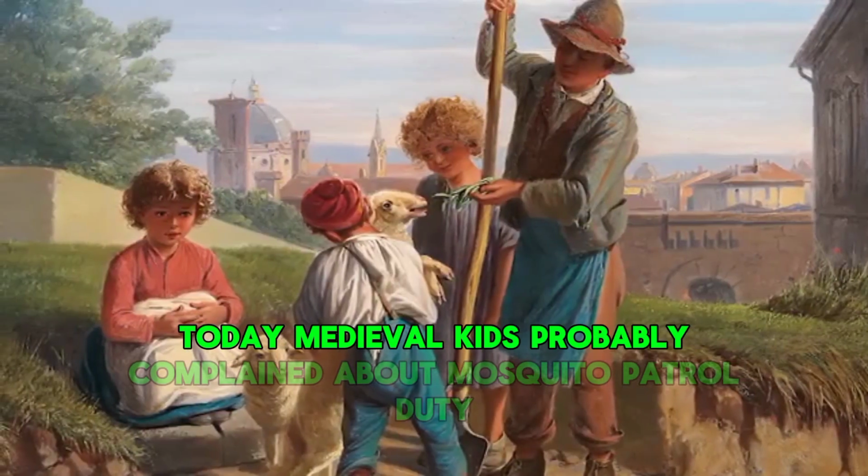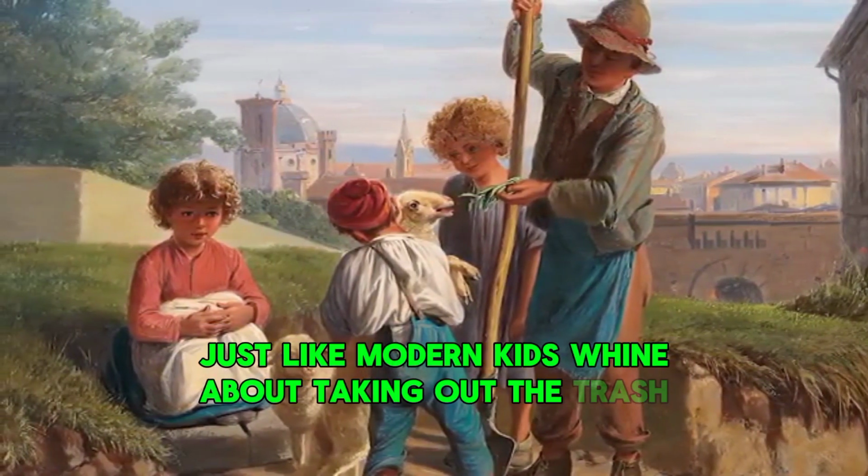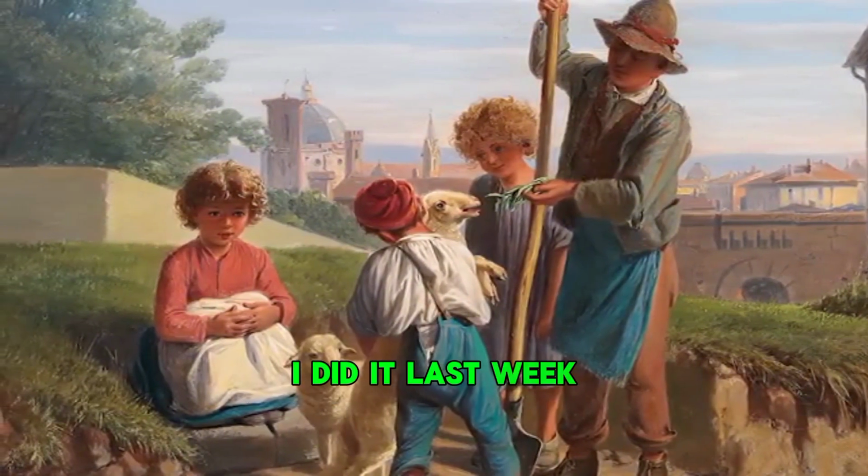Medieval kids probably complained about mosquito patrol duty, just like modern kids whine about taking out the trash. But why do I have to tip over the puddles? I did it last week.